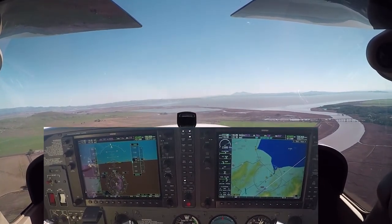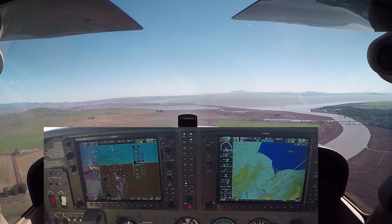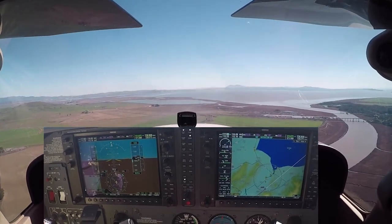NOS air traffic, Skylane 4 Alpha Victor, turning final, 13 knots, number 2 full stop.